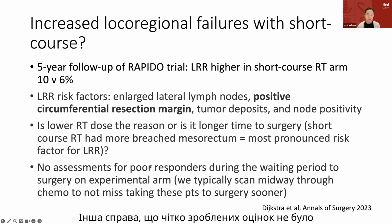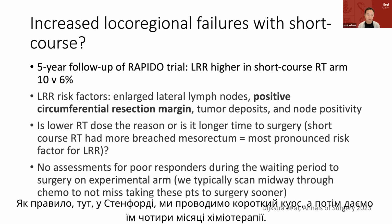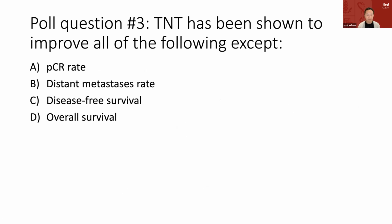The other thing is there were no assessments that were clearly done during the waiting period between short course and surgery. Typically here at Stanford, if we do short course and then give them 4 months of chemo, we'll do a midway restaging exam halfway through chemo just to make sure they're responding. And if they're not, they should go to surgery right away.